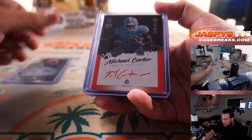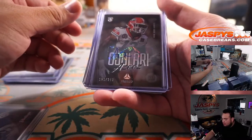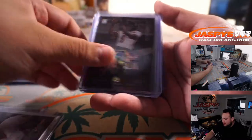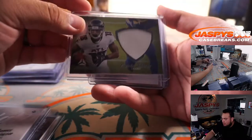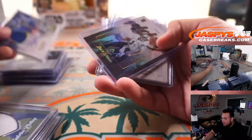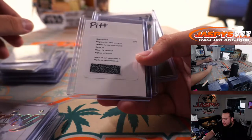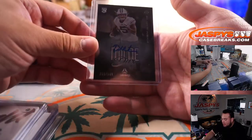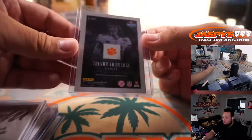Alright, so there you go. 2-2. Michael Carter. Steve Largent Relic. Javon Holland. Surratt. Davis Mills. Ojulari. That of 10, Barry Sanders. John Riggins. Vasher, Deami Brown, James Robinson, Terrace Marshall Jr., Michael Carter, we got Calvin Ridley, Tiki Barber to 25. That's a nice little Zach Wilson insert. James Robinson on 49. We got a Pat Freiermuth, year one signatures, RPS. Deontay Johnson, Josh Jacobs, Chris Evans. We have Dax. And then to end it off right here with this nice little Trevor Lawrence red ink, year one. So appreciate it, guys. This was Luminance Football Picker Team number 3.